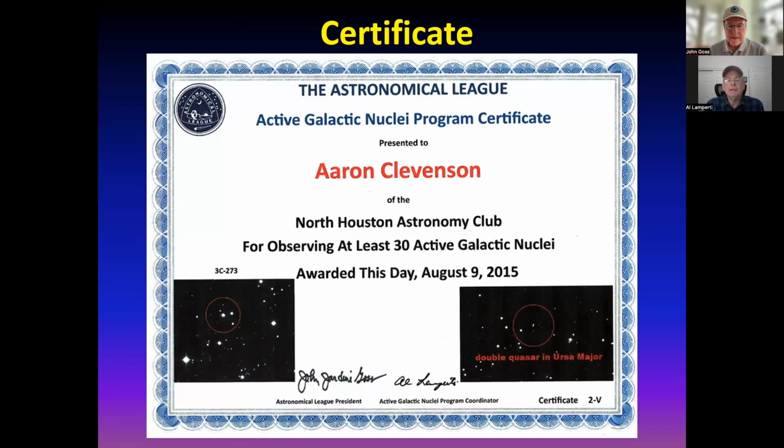We all know Aaron Clevenson. He got certificate number 2 back in 2015. Here's a picture of a double quasar in Ursa Major. This is a lens quasar. And this is 3C273 in Virgo. That was the first one I ever saw with a 13-inch telescope, so that's a nice grab.